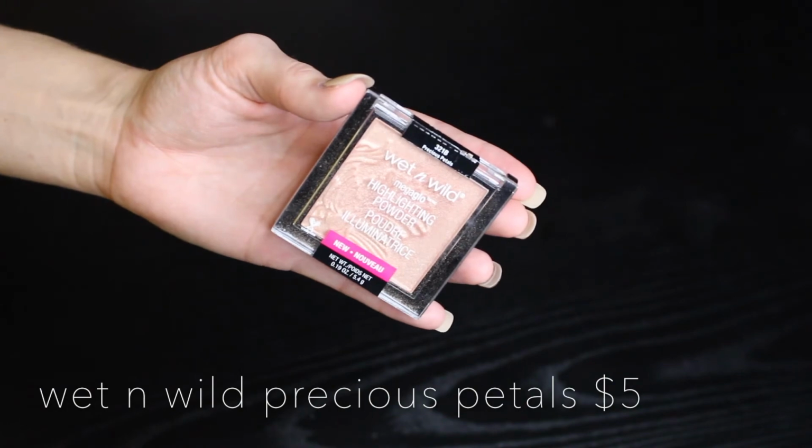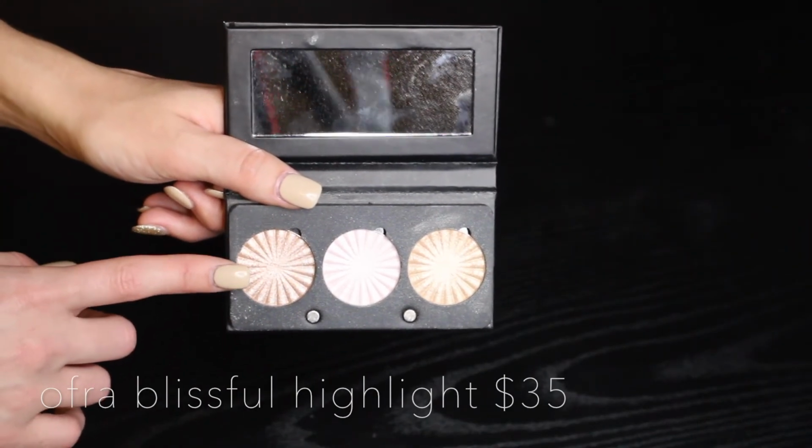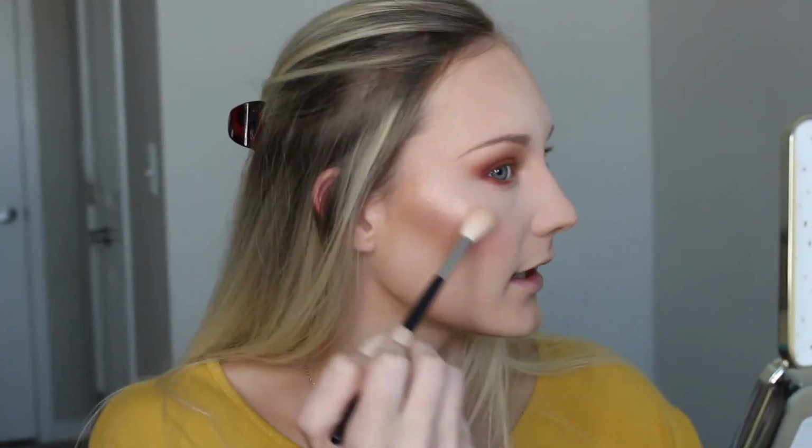Now on to highlight. I have a couple different highlight dupes, but I think I'm going to save them for later. So I'm just going to be showing you one today. The one that I'm going to be using today is Wet n Wild Precious Petals, which looks like this. And that is a dupe for Ofra's Blissful, which is this color right here. So I'm just taking the Precious Petals on a highlight brush. With the same brush, I'm going to flip it over, and then I'm going to be using the Blissful highlight from Ofra.